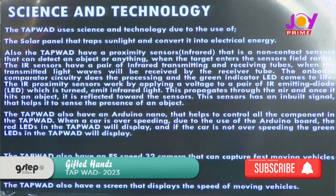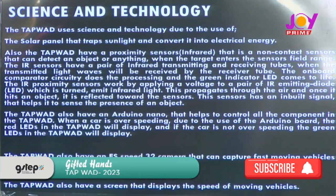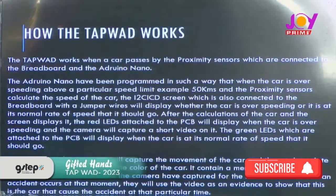The TAPWAD also has an Arduino Nano that helps in controlling all the components in the TAPWAD. When a car is overspeeding, due to the use of the Arduino Nano, the red light in the TAPWAD will display, and if the car is not overspeeding, the green light will display. The TAPWAD also has a screen that displays the speed of moving vehicles.